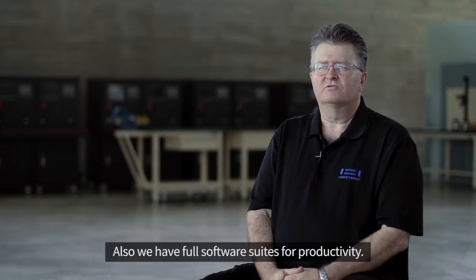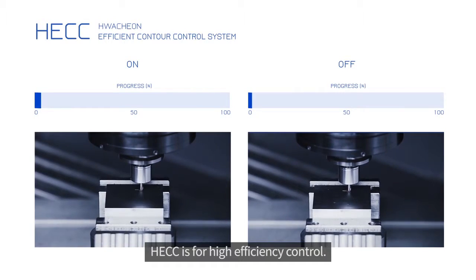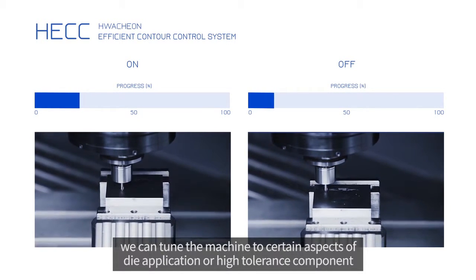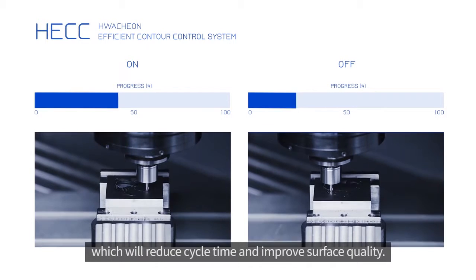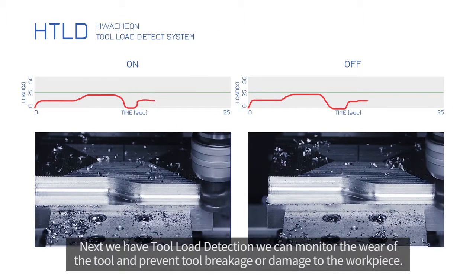Also, we have a full software suite for productivity, HECC for high efficiency control, where we can tune the machine to certain aspects of the die application or for a high tolerance component, which will reduce the cycle time and improve surface quality. Next, we have tool load detection.